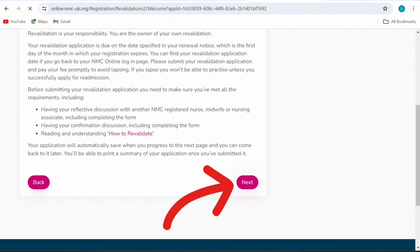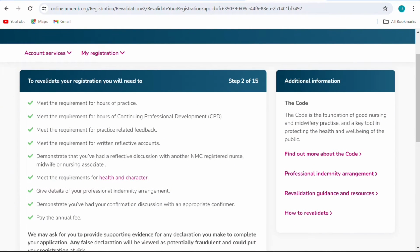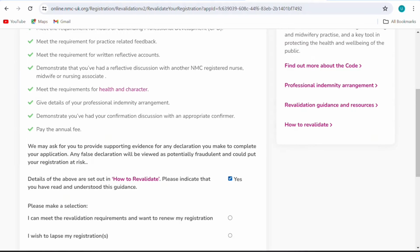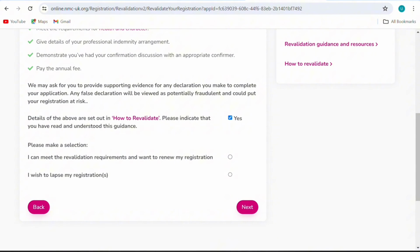The next step is step 2 of 15. It's basically talking about the requirements that you need to have met prior to your revalidation, and then it will say details of the above are set out in how to revalidate. You should indicate you have read and understood this. So yes, please make a selection. I can meet the revalidation requirements and want to renew my registration. So you're going to click that you want to renew your registration. The next option is asking if you want to lapse your registration.